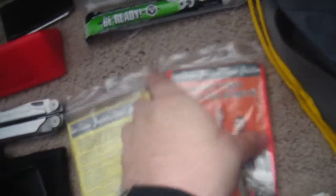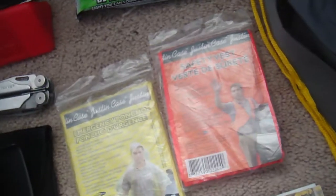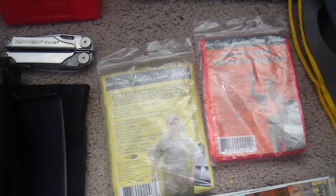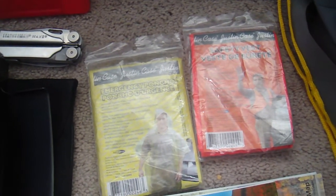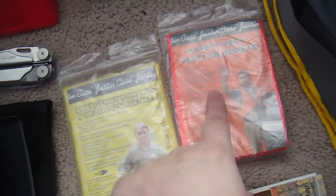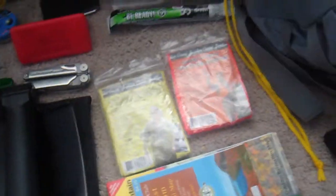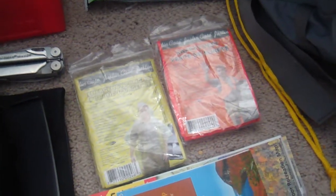This is a simple orange safety vest, one of those cheap orange safety vests. I've been in the woods before where I had hunters or people shooting just kind of carelessly, and I'll use that for that, so that they know I'm around. If they are in an area where they can't see me but they don't see me, I might use that. Or if I was lost and I was trying to be found.